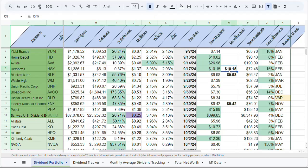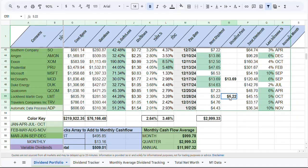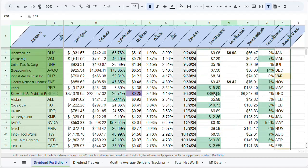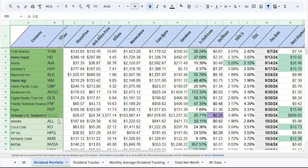What I've done is I've put the current dividend for Hershey's, BlackRock, FNF, and then McDonald's and Lockheed Martin. The reason I've done that is we're going to see these values change here. They're going to go up as I update the sheet, and hopefully when I do the update, for some reason it was giving me trouble with SCHD. It wasn't picking up the data for the average share price, the number of shares, and my cost basis. So hopefully I don't have to manually put that in. It looks like it's grabbing it okay. No, it's not. It's supposed to do a VLOOKUP, and I was having problems with it.